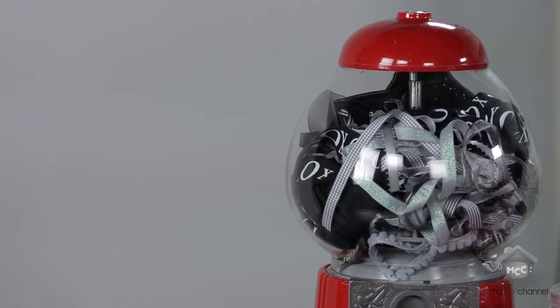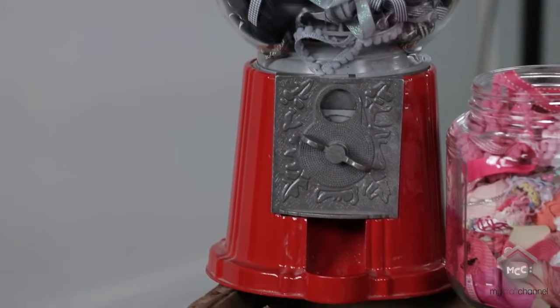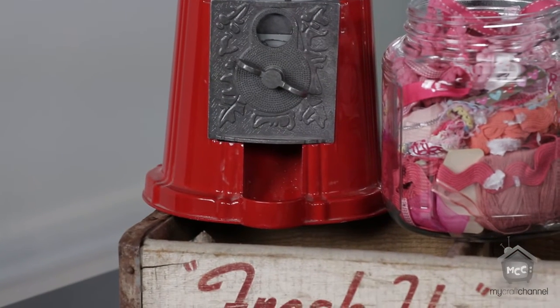But I wanted to show you a fun, unique idea that I did. I have a gumball machine, and my kids don't really need any more candy, and I don't really need any more candy, so I really was tempted to put peanut butter M&Ms in it, but I decided against it. So instead I put some ribbon in it, and I love the looks of it. I'm able to use it for storage, but it's a conversation piece as well, so it's really fun.